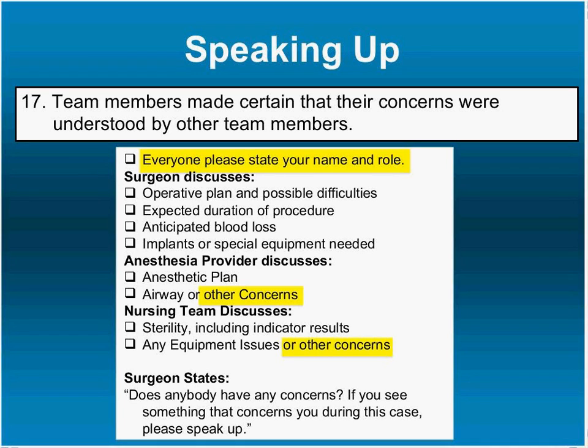Speaking up. Speaking up is something that I know we think is important, and that tool allows us to look through a specific question at whether or not people are actually doing that. Team members made certain that their concerns were understood by other team members. In not very disguised language, if somebody's worried about something, they're speaking up and making sure that they're heard. And this is a way, again, of teaching it and then going into your operating room and using that teamwork coaching tool to look and see, are people taking what I'm teaching? Are they taking what the checklist is carrying and actually putting it into practice?